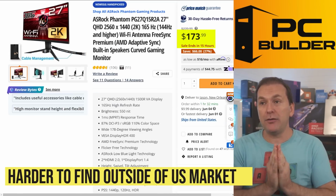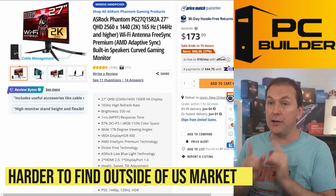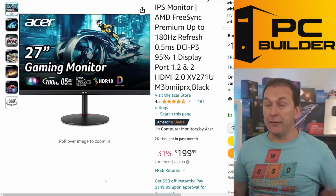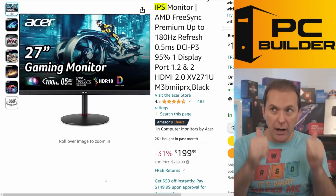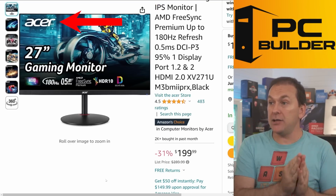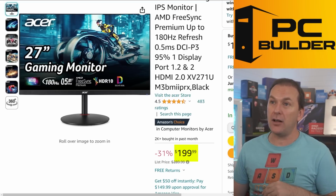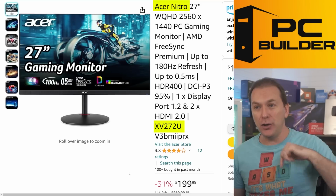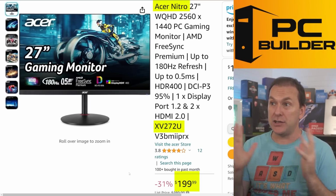$173. I have not been able to find this one reliably outside of the US. However, this sold primarily at Newegg. So let me give you another option. If you're looking for that flat IPS option, it continues to be my number one choice. Either the Acer Nitro XV271U, which is right here for $199, or the XV272U, which is also $199. Typically, there's about $30 or $40 that separates them.